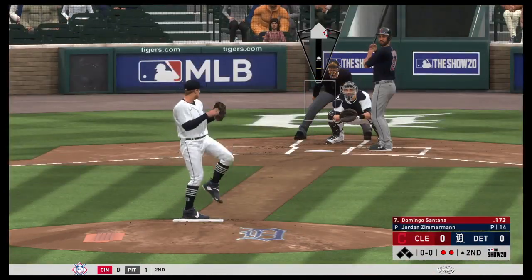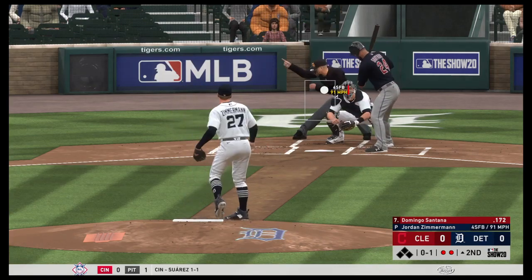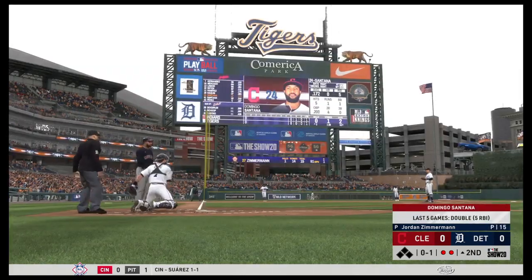Ready to deliver. Here's the first pitch. And a high strike there, 0-1.